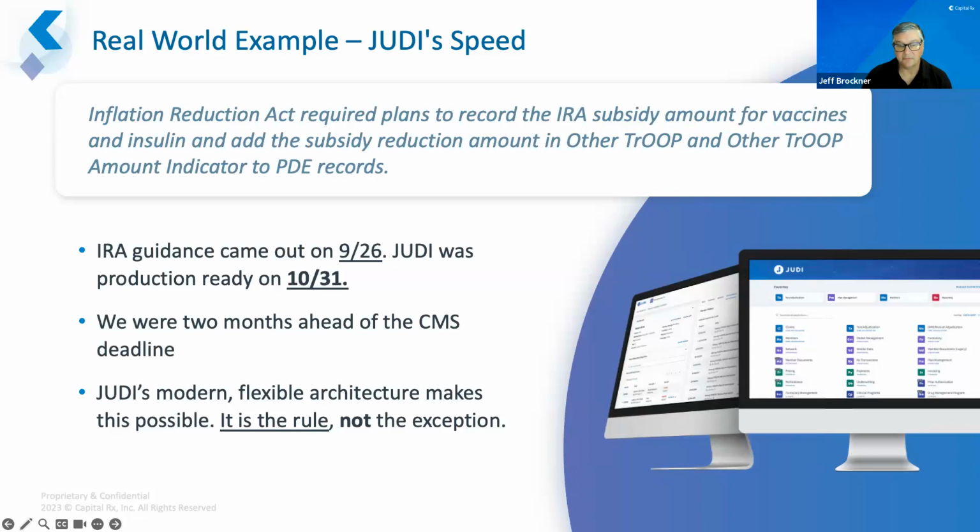The flexibility of Judi's modern architecture makes this speed possible. These are the efficiencies versus legacy systems. Coding a benefit takes minutes, not weeks. System software changes in Judi take days. In legacy systems, this can take months. Special customer requirements are achieved in Judi. And in legacy, you may never get your special requirement built.